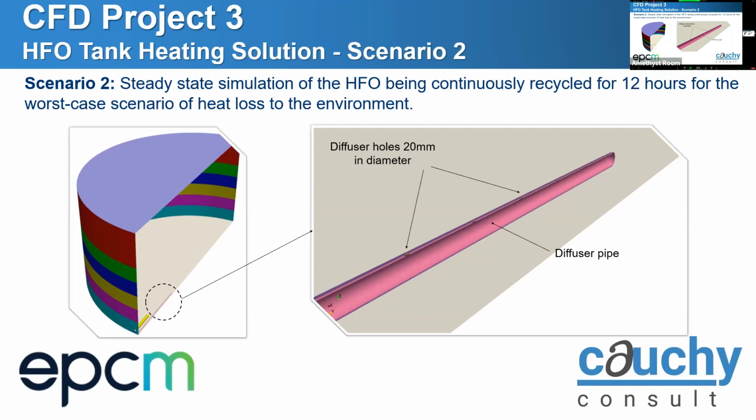So I said, let's do at least a steady state simulation, just to get an idea of the flow patterns you can expect. And obviously the steady state, the final state solution of the temperature distribution, if you had this worst case scenario of temperature heat loss. They actually also did a steady state analysis to predict what that temperature would be, so I can also provide that information to them as well.